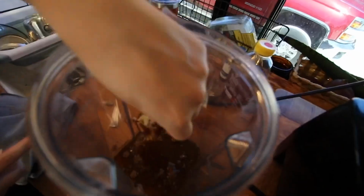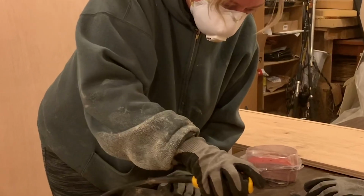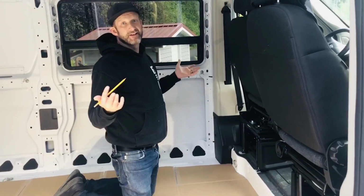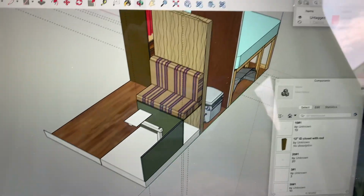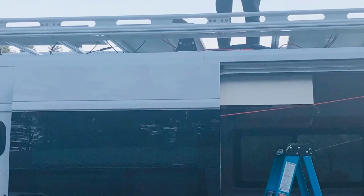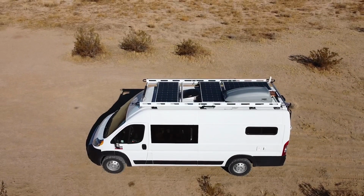Before we began van life, there were many things to consider, and we had a lot of questions about how to make van life a reality. We had no experience building out a van and felt overwhelmed by the entire process. We've learned that preparation is key, and there are many things you need to do before you even start your van conversion. Today, we're going to be sharing with you 7 steps to prepare for van life and building out your tiny home on wheels.